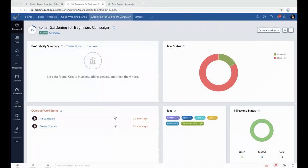The client portal in projects is mostly a really great tool to make sure that clients aren't emailing you every 2 days asking when the project is going to be done, even though you already told them when the project is going to be done. So it's really for monitoring and commenting on things.